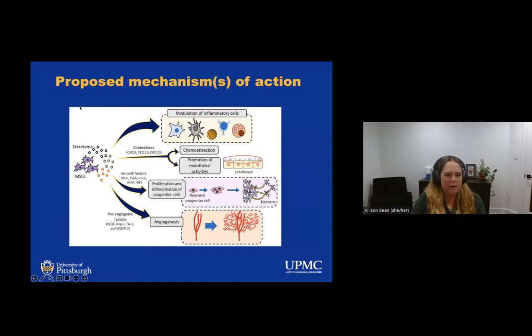And so how do these things work? The truth is we're not totally sure. But if we want to make a hypothesis, it says MSCs here, but I think this goes for PRP as well. The way I think this works is it does several things. The first is that it modulates inflammatory cells. If you're familiar with macrophages, it shifts them from the M1 to the M2 population, which seems to be more anti-inflammatory.